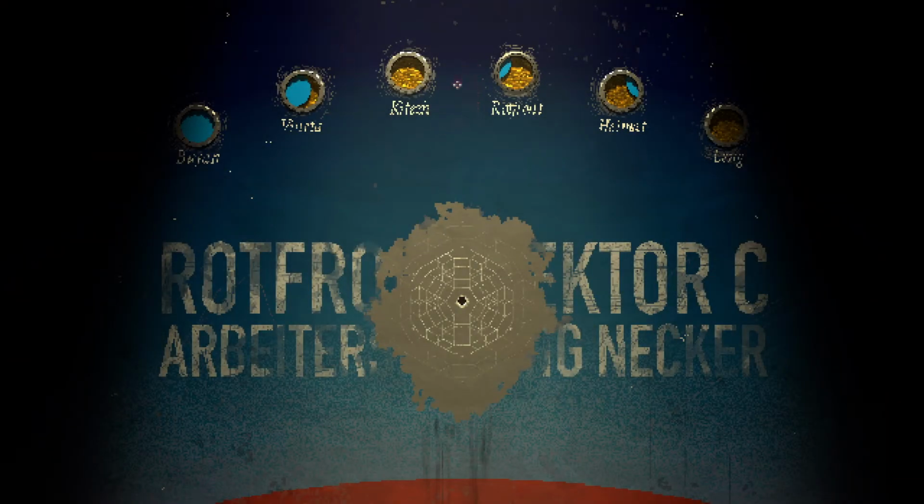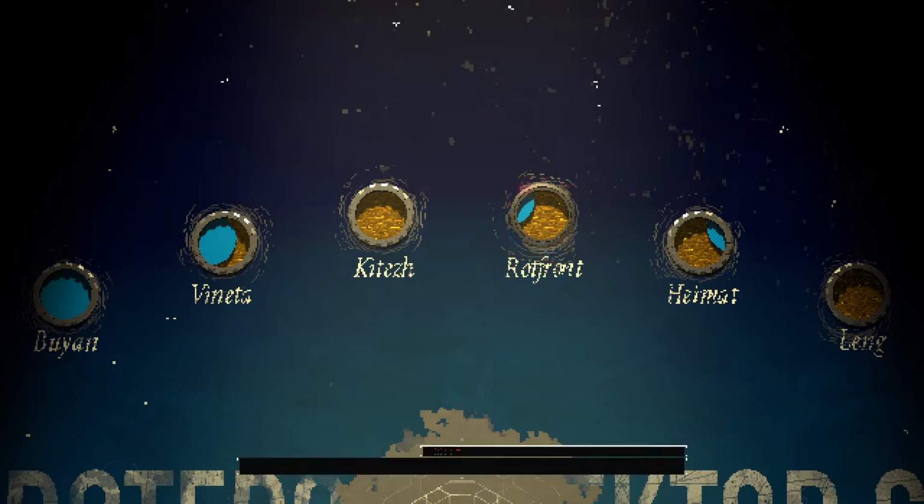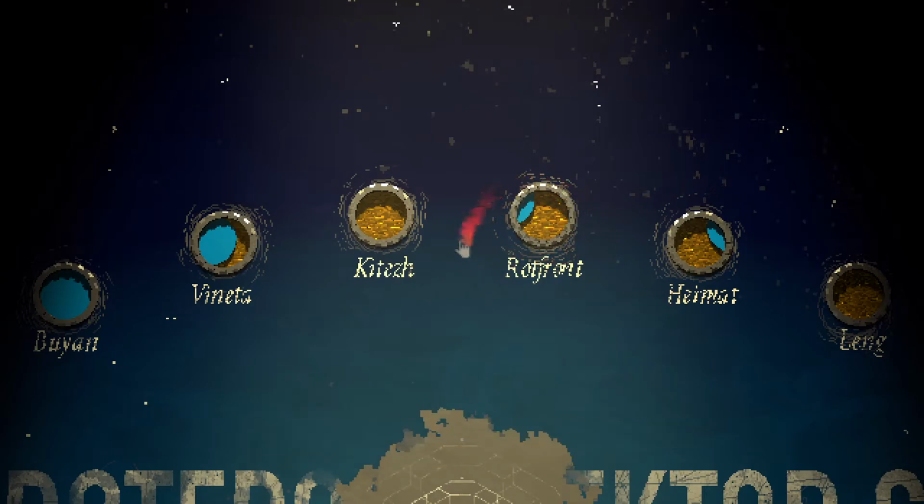Okay, so what we need to do is, if you click here, all it shows you is the hole. So we need to click up here, and in case you didn't notice, and it's hard to tell, the Rotfront does not actually have a ring on it. So just go ahead and click on it at any point, and you'll apply the dial ring on it.